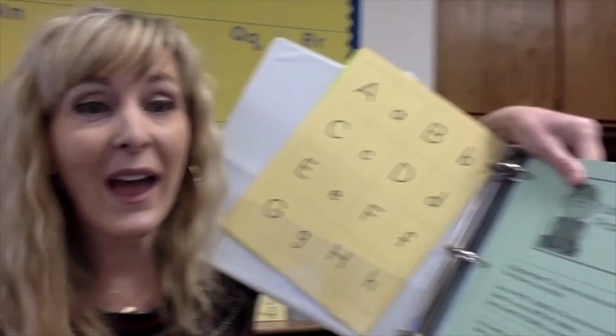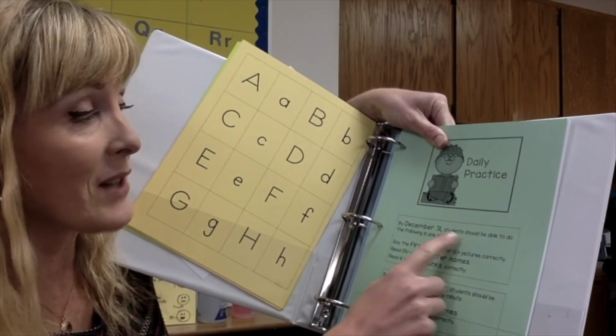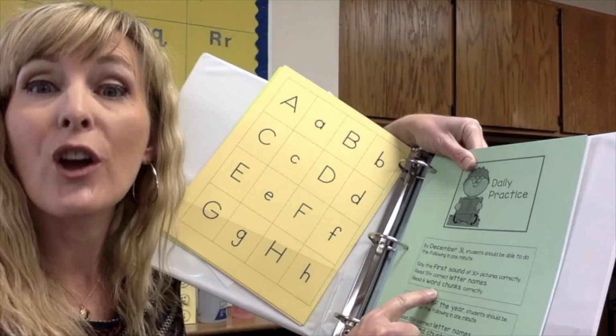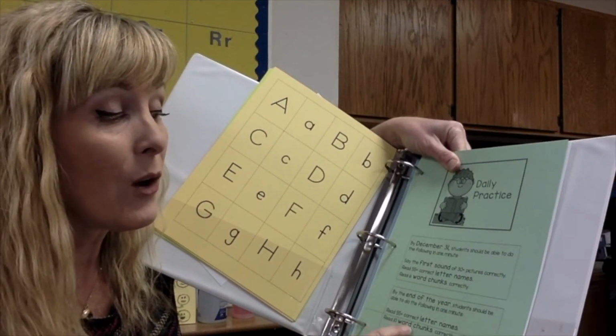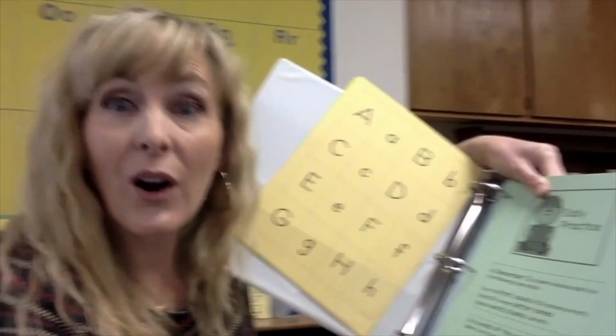It says by December 31st, so by the end of this calendar year, around Christmas time, we need to be able to read 6 word chunks correctly. And by the end of the whole school year, they need to be able to read 10 word chunks correctly or more. So those are our goals.